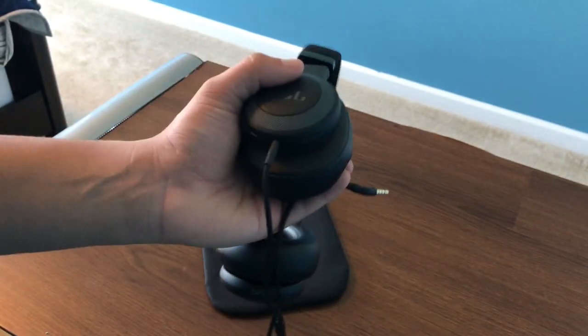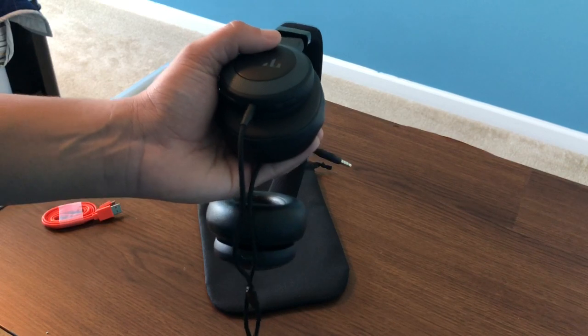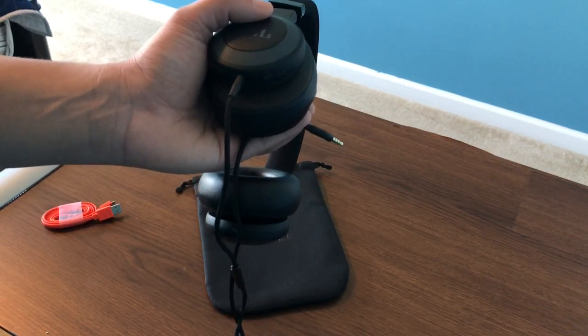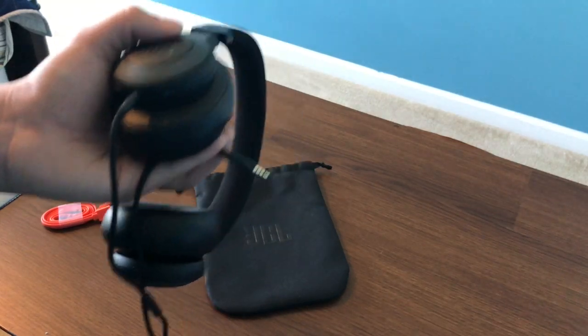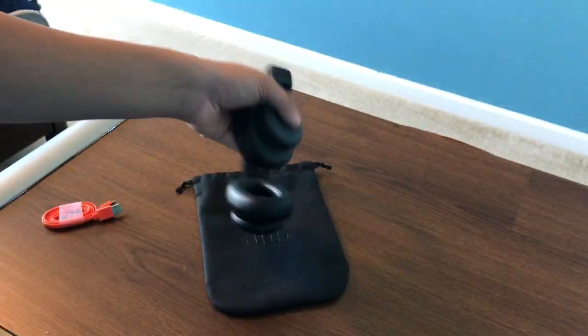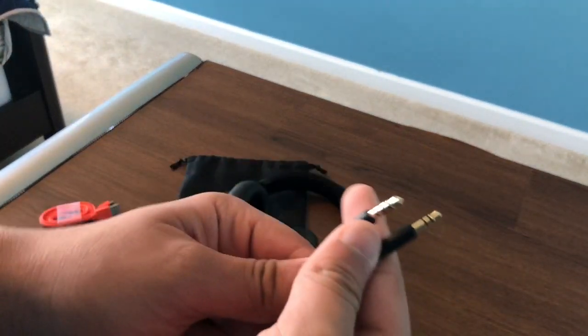And if I need to replace it, I can just go to my local dollar store and buy one for like $1. But if I ever lose this, I have to go on Amazon, probably find one for like $5-6. It is gold plated and it is braided.